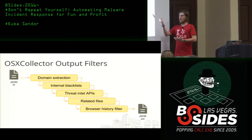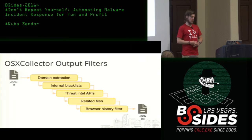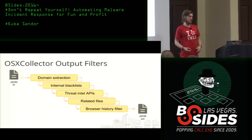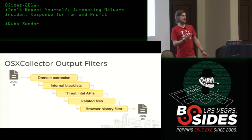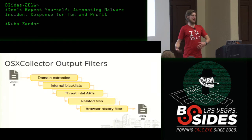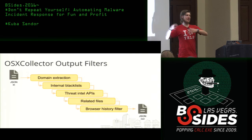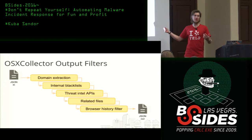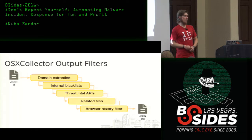So this is all really cool. It automates the whole analysis process, but the tool itself, OSX Collector Output Filters, was quite tedious to maintain because malware analysts had to get the tool installed on their machine. When they started the analysis, they also had to sit there and watch it running. If the machine went to sleep, or if they closed the machine, or for whatever reason they lost internet connection, the whole process would halt, and then they all had to restart it because it connects to various external threat intel APIs via HTTP.